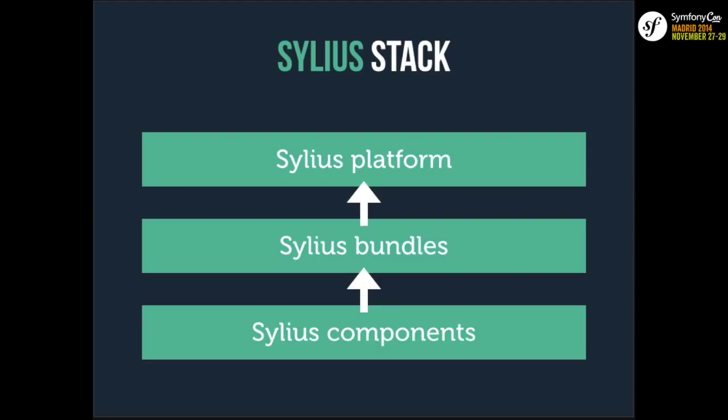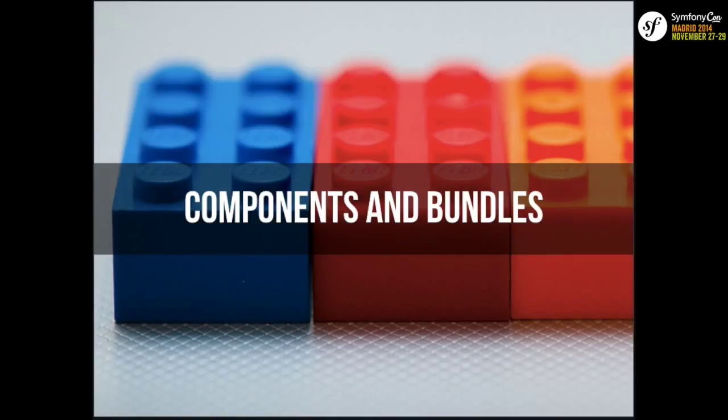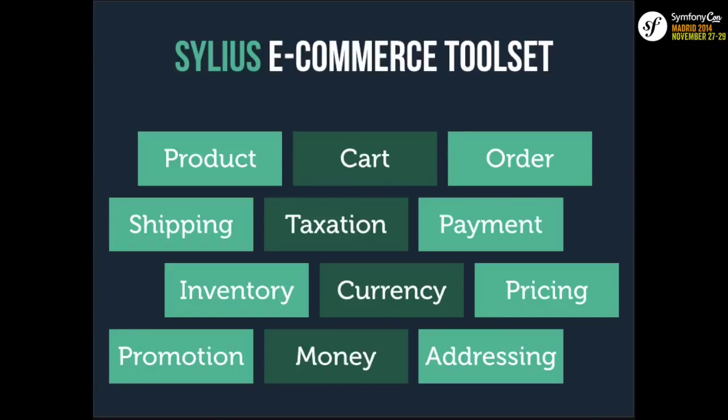And all this combined is the Sylius platform. So a fully functional e-commerce, let's call it web shop, that you can use as it is or customize to your needs, and it's really flexible. So, a quick overview of the components and the bundles. Sylius has its e-commerce toolset. So these are the things that you will enjoy if you're an e-commerce developer.